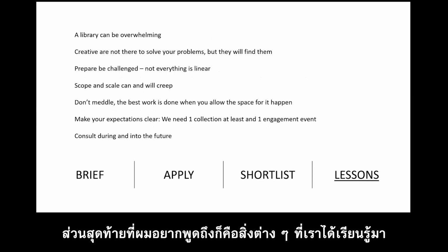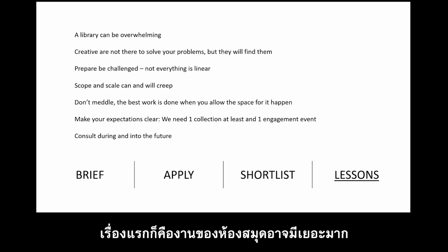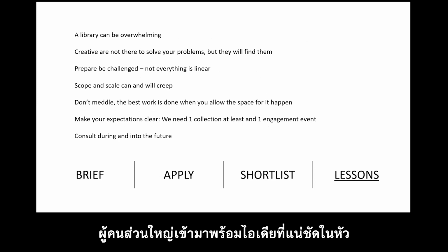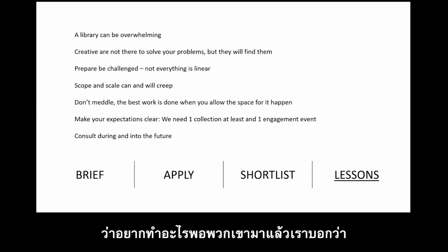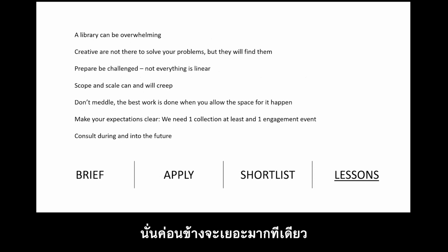The last bit I want to talk about is some of the lessons that we have learned. We've been doing this for about 10 years now, so I thought this might be interesting for people to hear. The first one is the library can be overwhelming. Most of the people come in and they have a very definite idea of what they want to do. And then they come in and we say, you can have the whole library and do whatever you want to. And that actually is quite overwhelming.